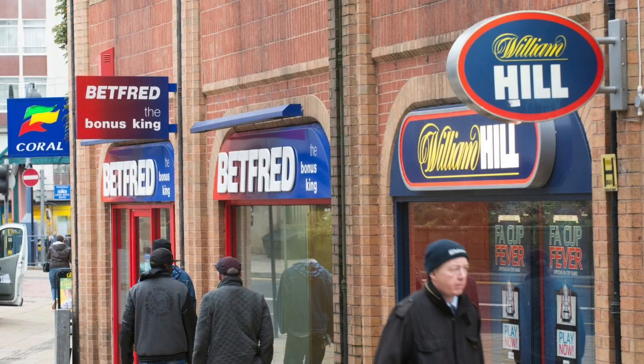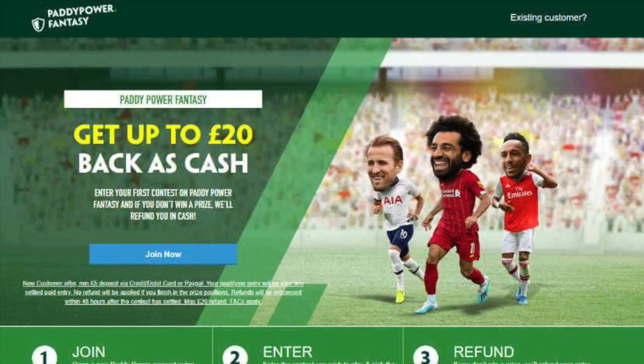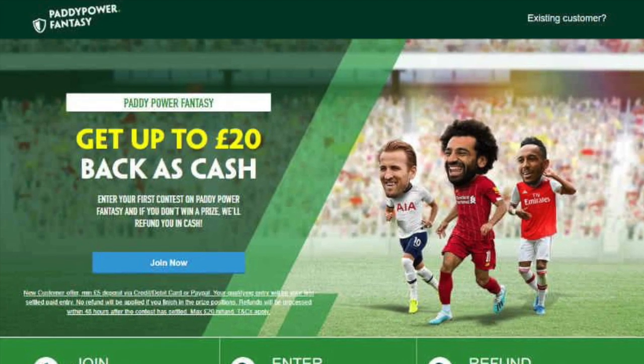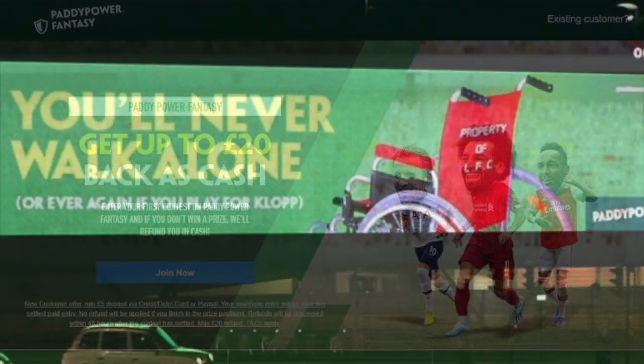Well, with so many bookmakers online and on the high street, all competing for your business, bookmakers are always running promotions, trying to attract new customers and re-engage with existing customers. And these are normally in the form of bonuses and free bets. The bookmaker's aim is for you to sign up to their website, place your initial bet, and they're going to offer you a free bet as a sign-up bonus.